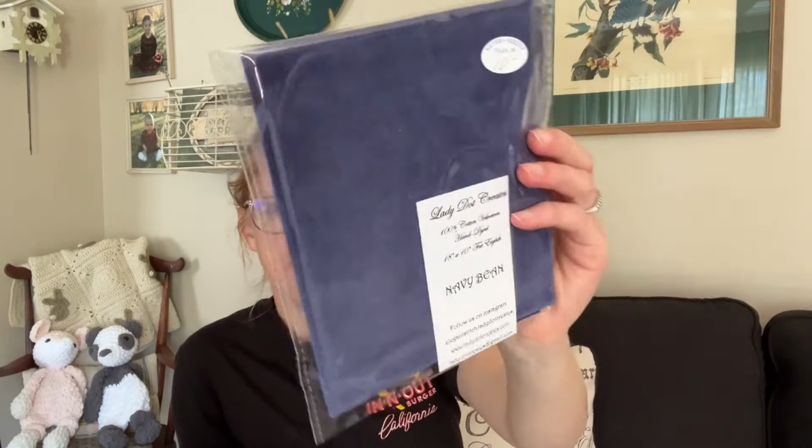I picked up Lady Dot Creates 100% cotton velveteen, hand dyed, and it's a fat eighth, which is 18 inches by 10 inches. And it is in the color Navy Bean. So I'm hoping to fully finish one of my designs with this on the background. I hope it matches the colors well enough. Love it. I've never worked with velveteen before, so this is my first Lady Dot Creates purchase and my first velveteen purchase.